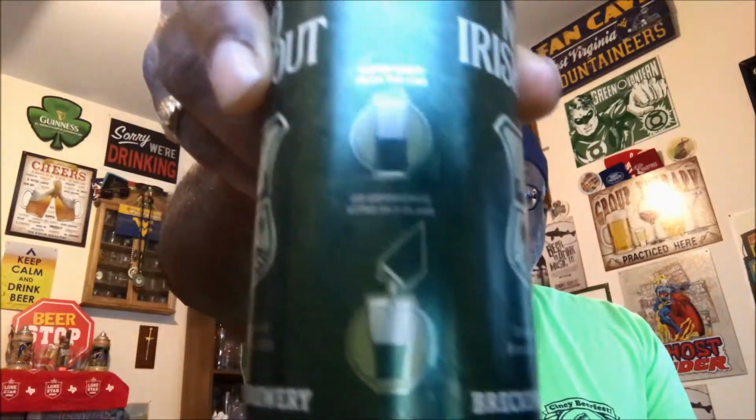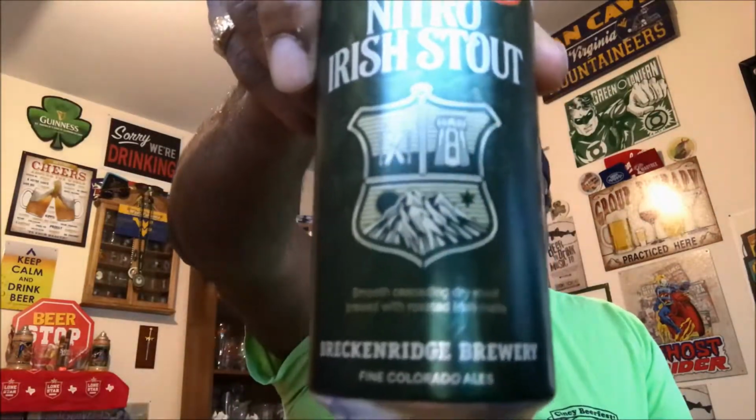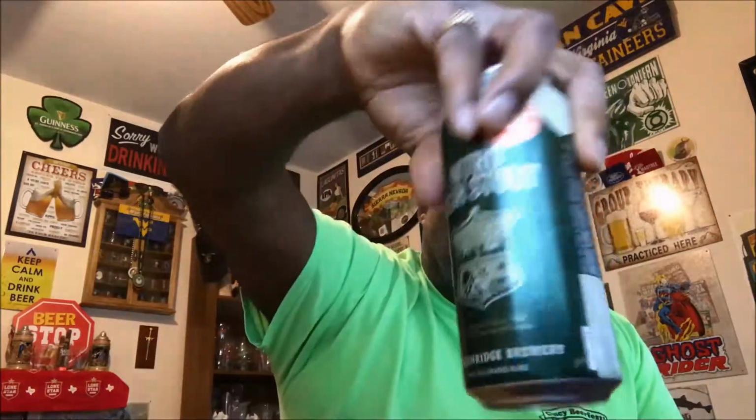This is one that is, like I said, nitro, so it gives you the pitcher right there. You pour it straight down, let it cascade for you. Let's go ahead and get this baby open and get it into a glass. Nothing else really jumps out too much on the can. Really just has a crest there on the front and on the back as well. And pretty much it. Let's get it in the glass.